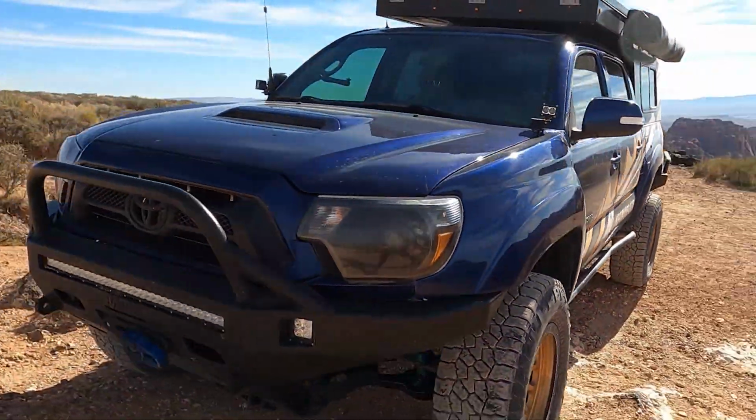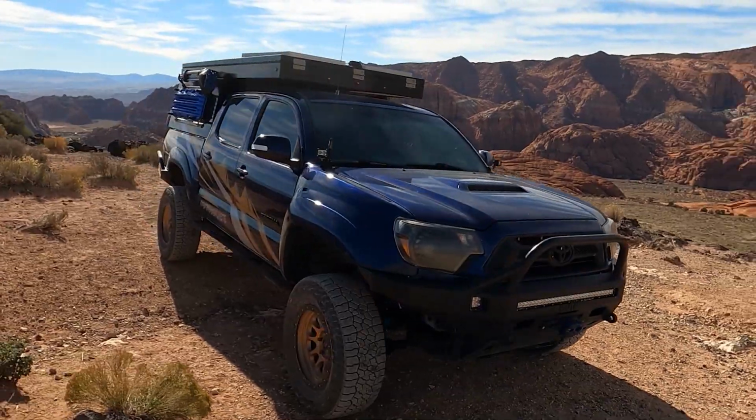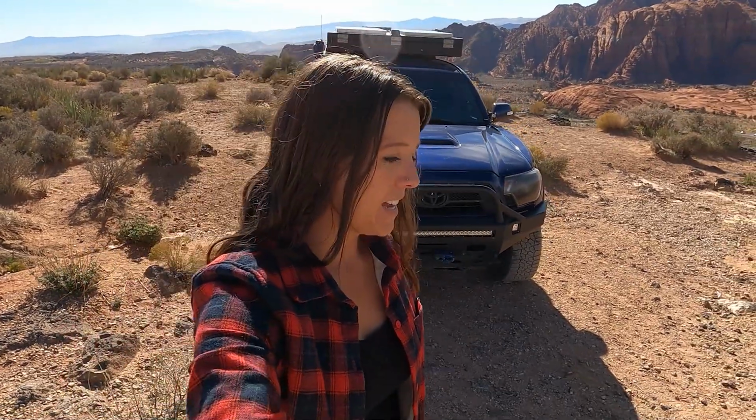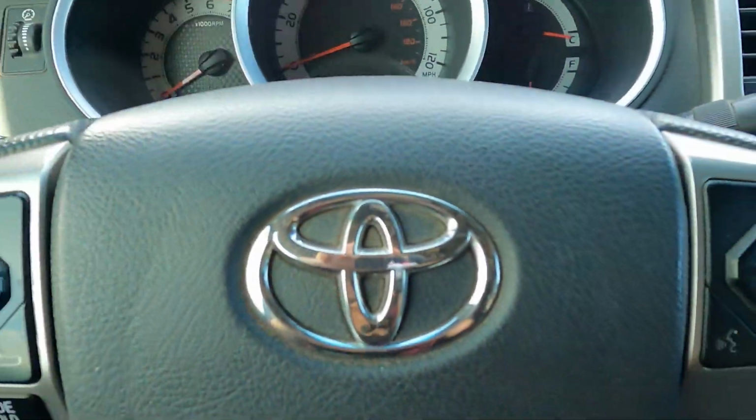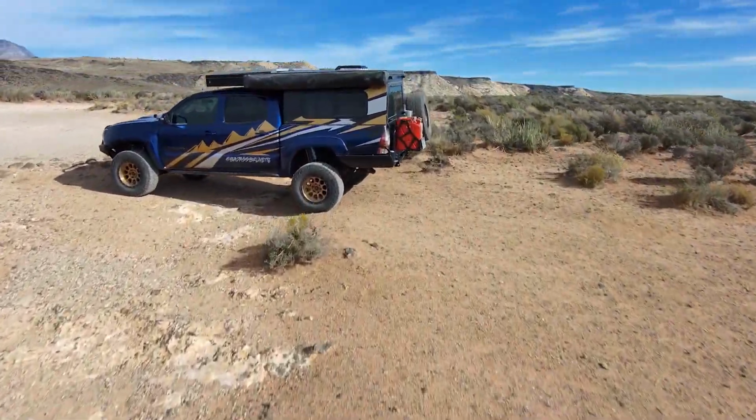Okay, so let's get started. This is a 2015 Toyota Tacoma. It is the TRD Sport Edition, although it's not really a sport anymore. I'd consider it an off-road, but it's got the hood scoop. It currently has 130,000 miles. I've had it since I rolled it day one off of the lot with 6 miles on it. And this is my dream truck. I always wanted a Tacoma, and one day I got the keys and rolled it off the lot. So this is a dream come true, literally.